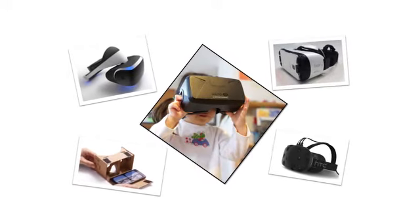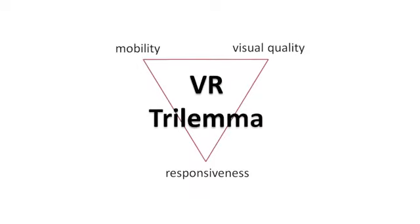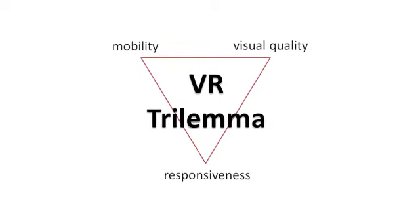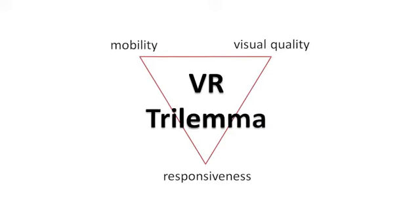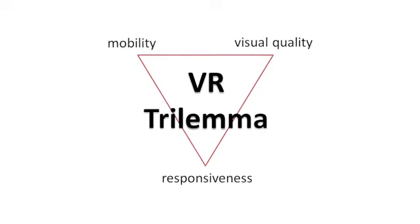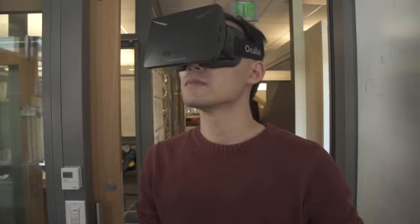Recent advances in wearable high-resolution head-mounted displays, HMDs, have opened the possibility for truly immersive virtual reality. However, for a truly immersive VR experience, three properties are essential: quality, responsiveness, and mobility. No solutions today provide all three properties. In this work, we present Irides, a stereo HMD system that simultaneously attains quality, responsiveness, and mobility.